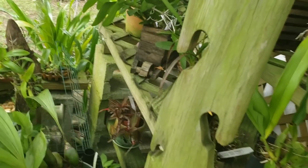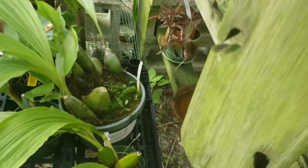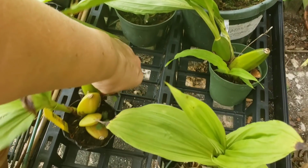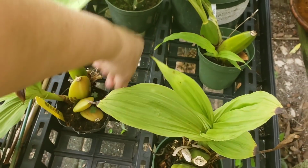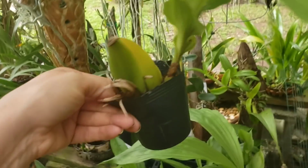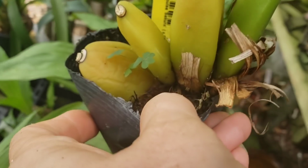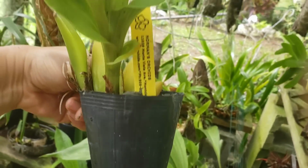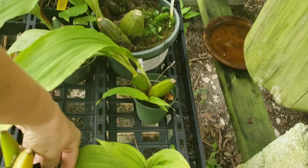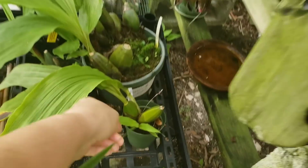Well, before I get out of here, let's take a look at my Lycostes. So as we go, I'm gonna be taking those out. This is the Lycoste that came from Norman, and I think it's doing pretty well. It had nothing but these bulbs. Now it got new growth. I got it like 3 months ago or something like that, right before this whole pandemic.